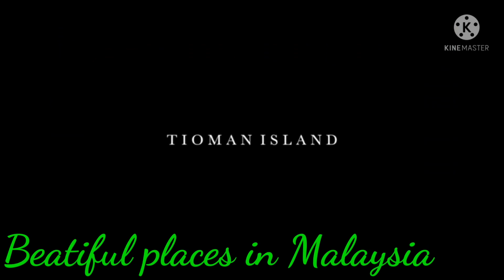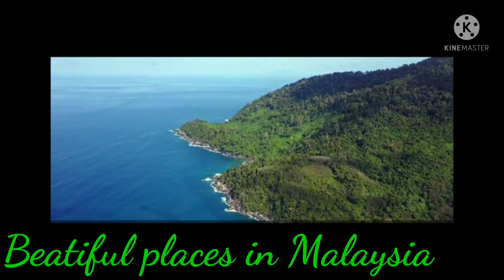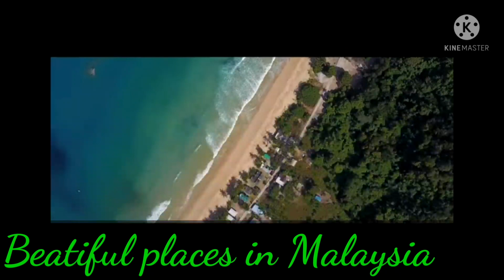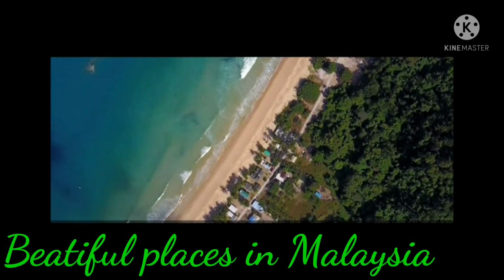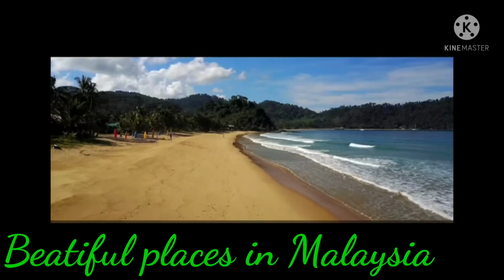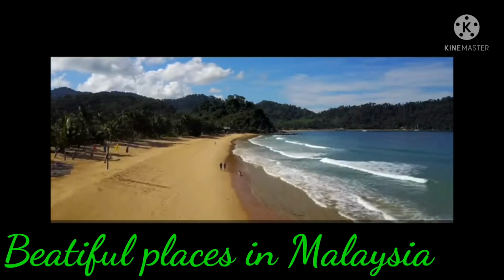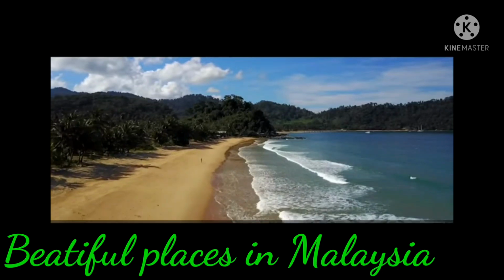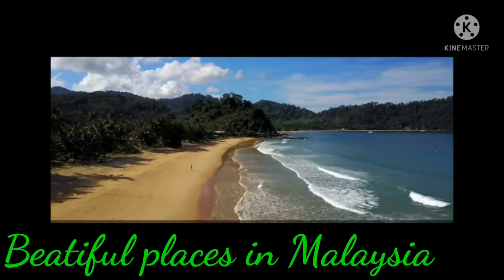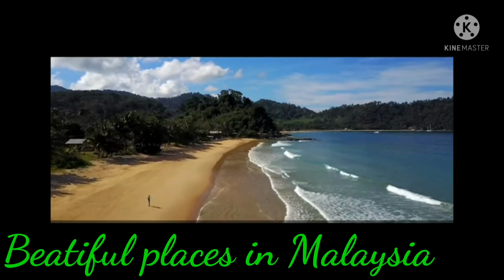Number 1. Human Island. Human Island lies off the east coast of the peninsula of Malaysia, in the South China Sea. It's a perfect getaway for anyone interested in eco travel due to its natural beauty and abundant wildlife. Beaches and amazing coral reefs, there are jungle walking trails and waterfall hikes that offer unique insights into the tropical flora and fauna.